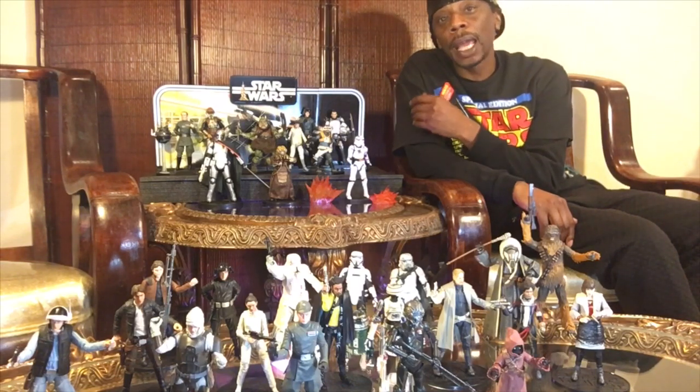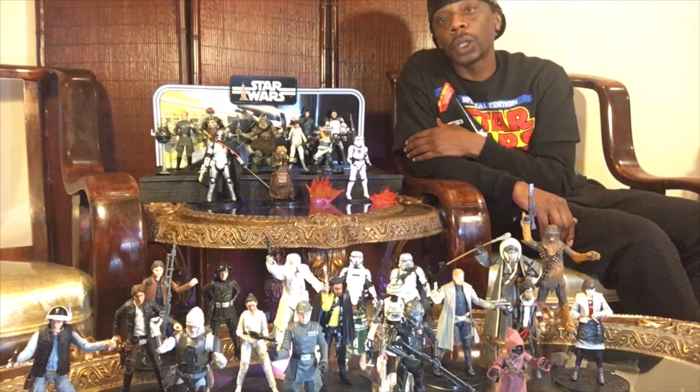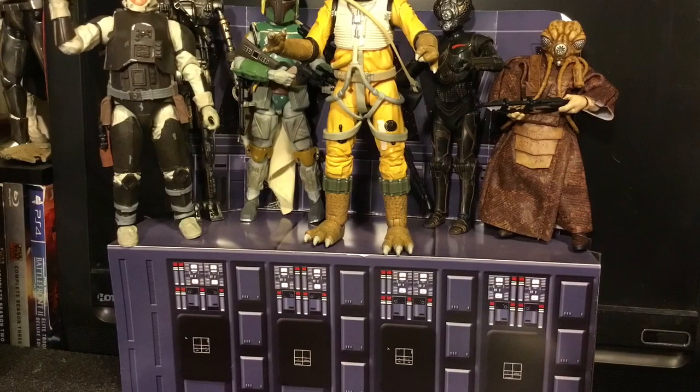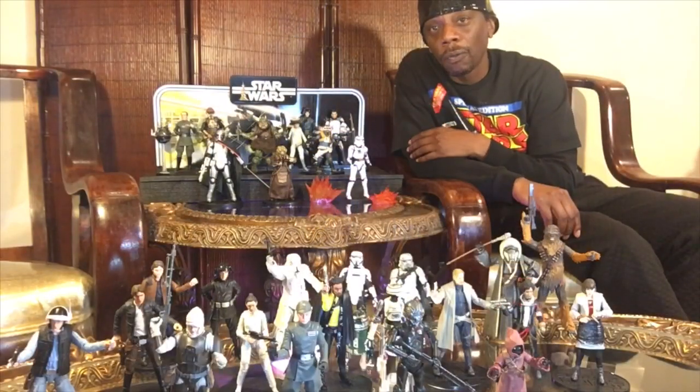Simply from a weathering and accessory standpoint, that was my number 10 choice here for 2018. And then coming in at number 9 is going to be Zuckuss. I went with Zuckuss at number 9 due to the design of the face sculpt and the soft goods and articulation. That was my number 9 choice for 2018.